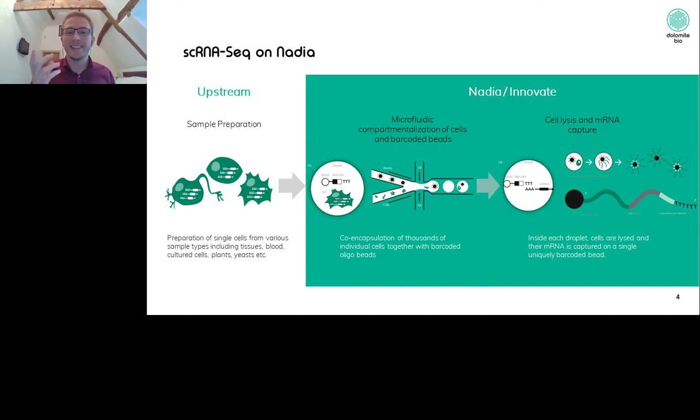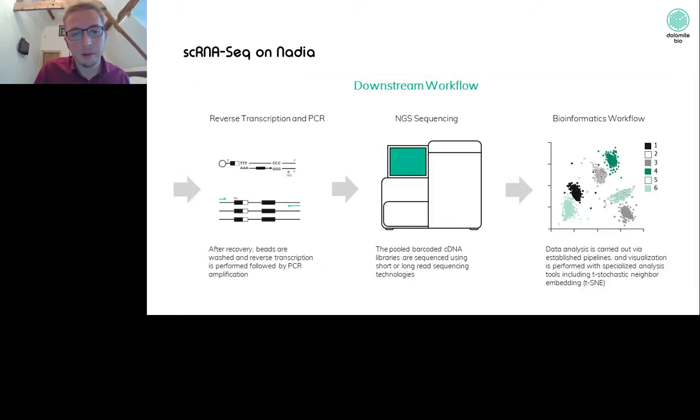At this point, with scRNA-seq on Nadia, we do something very special, which is when we break open the droplets and take all of those beads into basically a bulk situation in a tube, so that we have all of those beads with all of the mRNA captured on it, all sitting together, at which point we can go on to the next steps of library preparation.